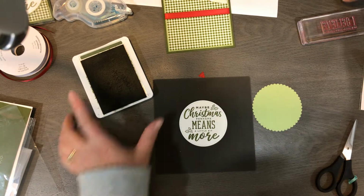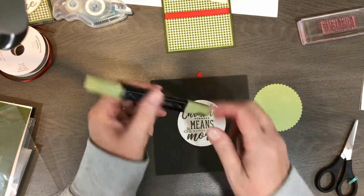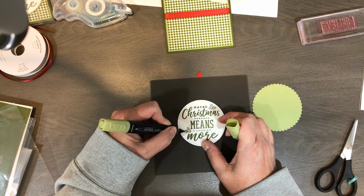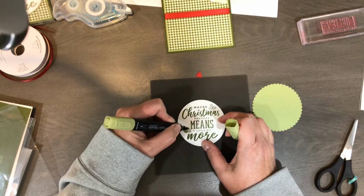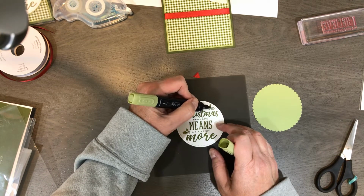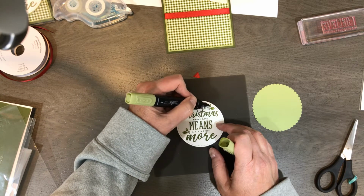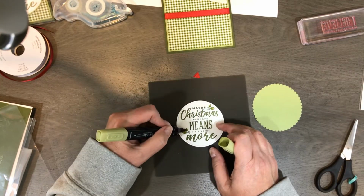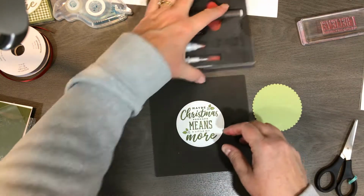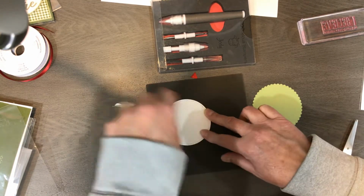There we go. Now I'm just going to pull in my light Old Olive blend, and I'm going to color in those little holly leaves. Just being real careful not to smear, because it's very easy to do with the blends and your regular inks. We don't want to color too hard and smear them. Then let's attach it to our scallop first.